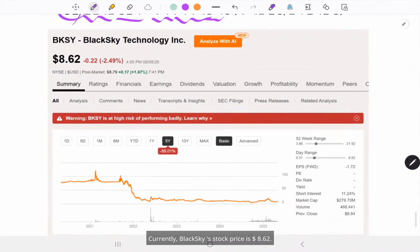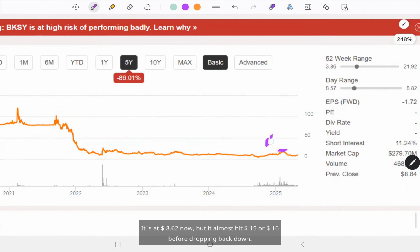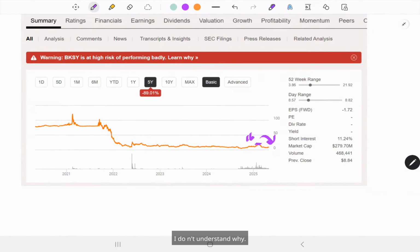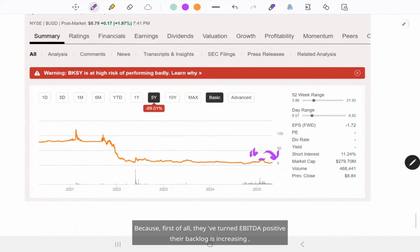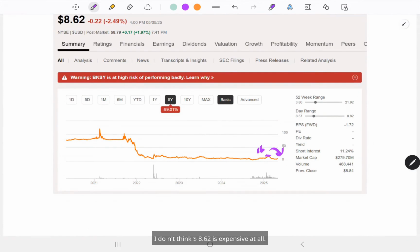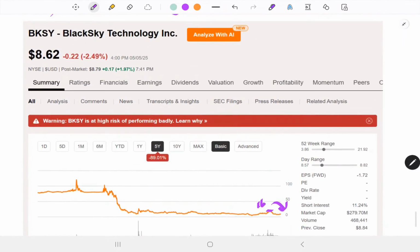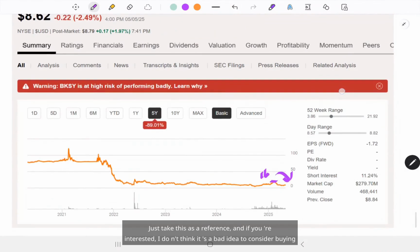Currently, Black Sky stock price is $8.62. It's at $8.62 now, but it almost hit $15 or $16 before dropping back down. Honestly, I don't understand why. Because, first of all, they've turned EBITDA positive, their backlog is increasing, and it seems like they're doing a really good job. They've also launched the new Gen 3 product, so I don't think $8.62 is expensive at all. So, I think it's actually pretty good. Just take this as a reference, and if you're interested, I don't think it's a bad idea to consider buying.